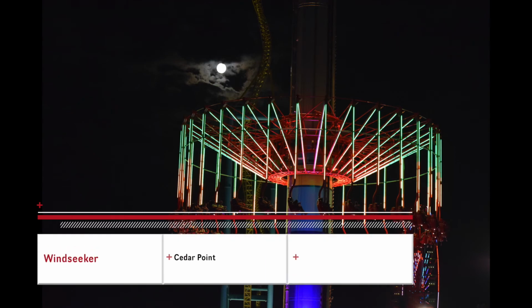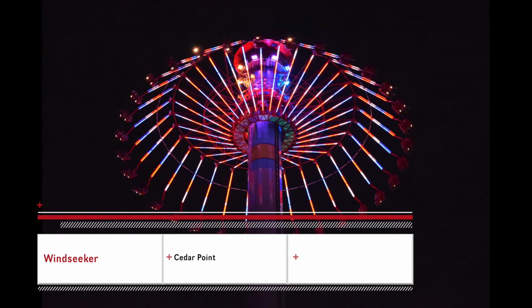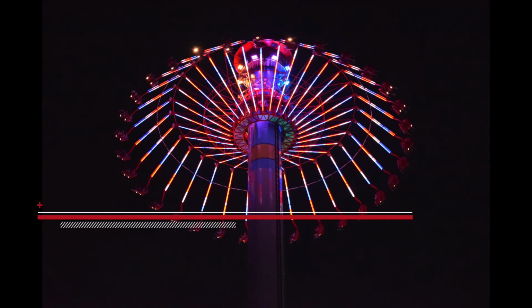Windseeker at Cedar Point is one of the most fun flat rides I've ever been on. While it isn't the best swinging tower ride, it's certainly thrilling being 300 feet up, and the views are absolutely incredible of the Sandusky shore.